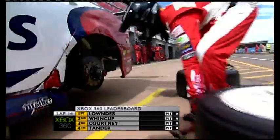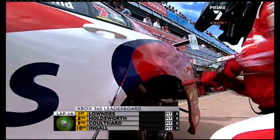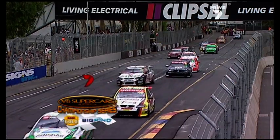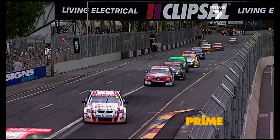So Jason Bargwanna in car number 3, back in the main game for 2009. Like a kid in a candy shop. Some running repairs on car 3. Here at the Clipsal 500.